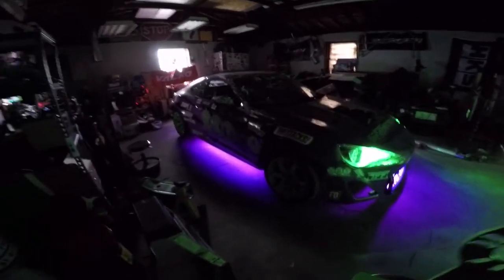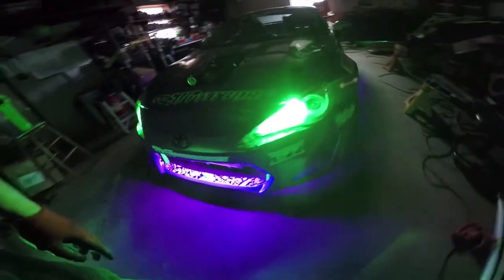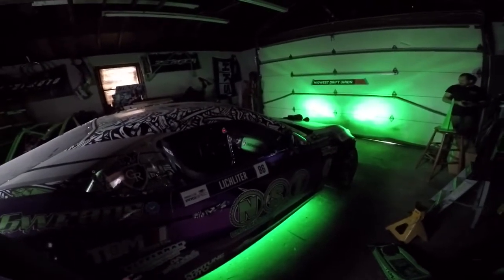Yeah, hell yeah. This is sweet. You want me to switch the color? Why wouldn't you? Show you green? Yeah, hit me with all the... Oh, man. That's a lot of green, especially with the headlights. Dude, Gravedigger would be jealous.